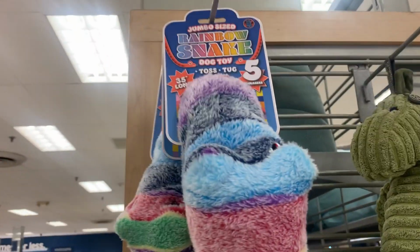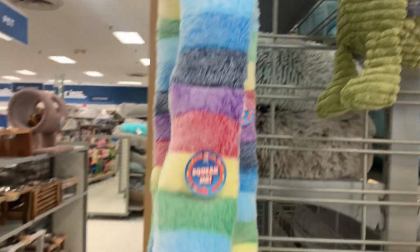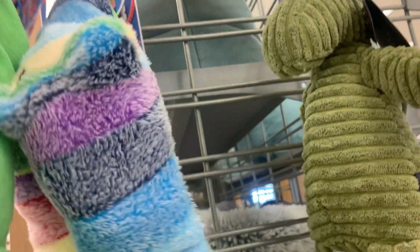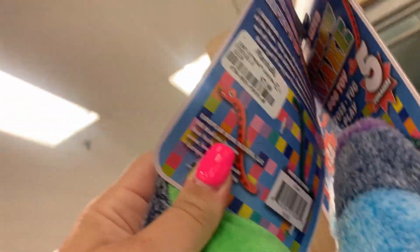So they also have this rainbow snake dog toy. It doesn't say pride on it. It just says jumbo size rainbow snake. I'm not gonna insert an inappropriate joke here. So that's $7.99.